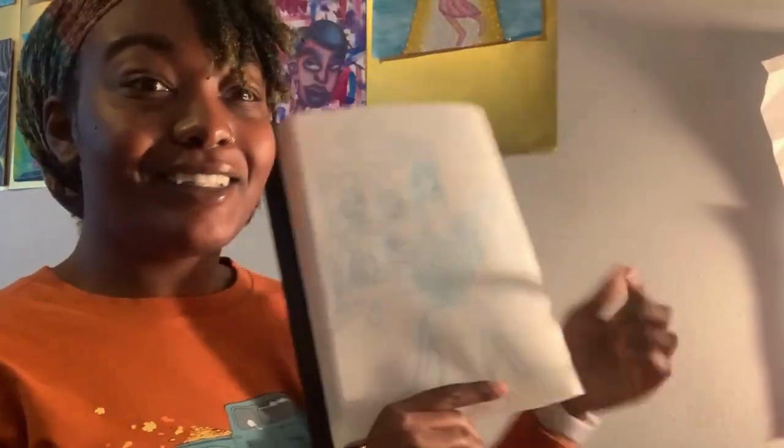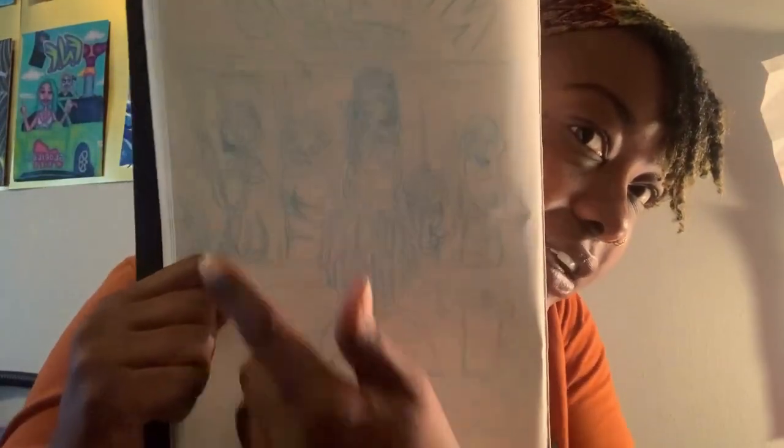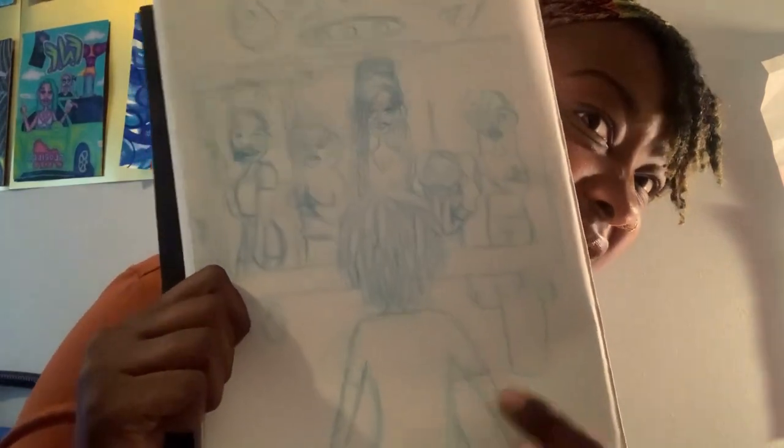I have to do each individual character. You don't see this? Okay, this is good. That's a little bit better. I have to do each individual character and this one and the little background elements. So there's quite a bit to do.